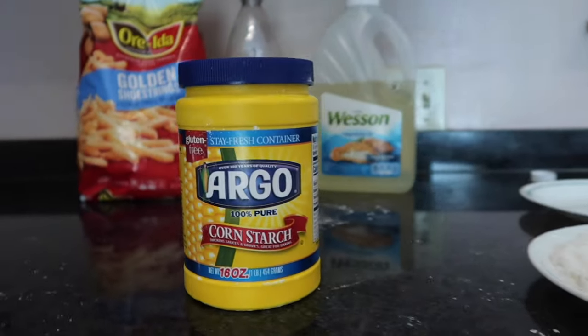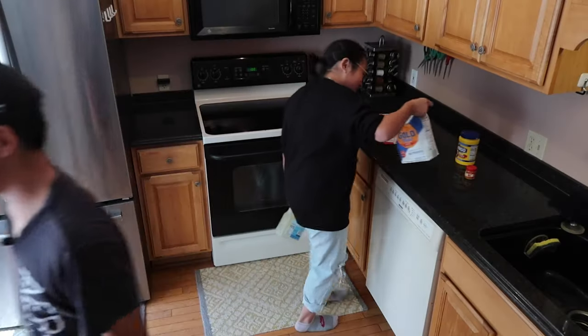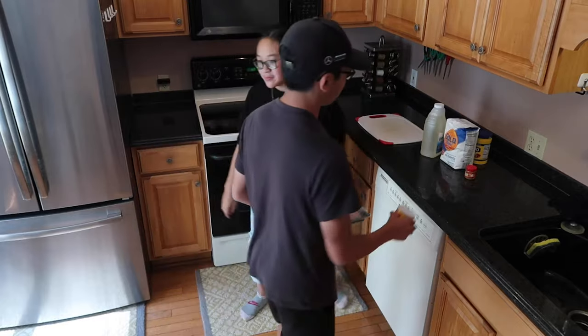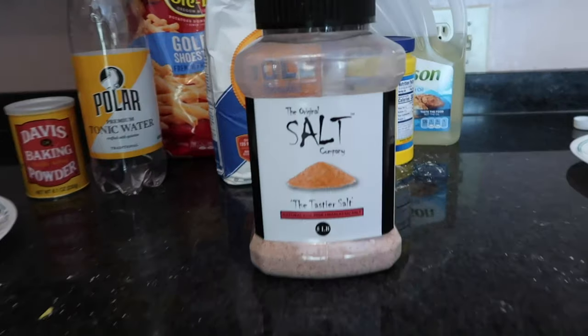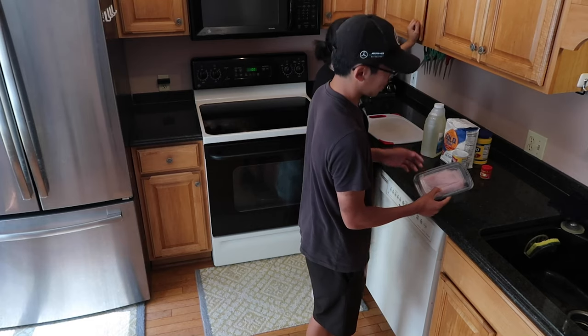Ooh. We got cornstarch, ground turmeric. Some videos later on that. All-purpose flour, vegetable oil, baking powder. Couple things I forgot to mention. We also got some black pepper. We got some french fries and some salt. There you go. And white perch fillet.